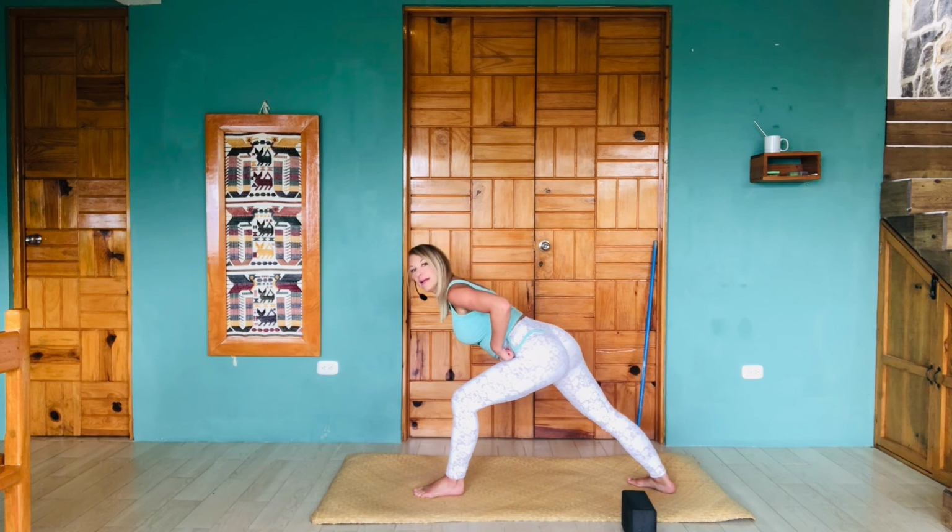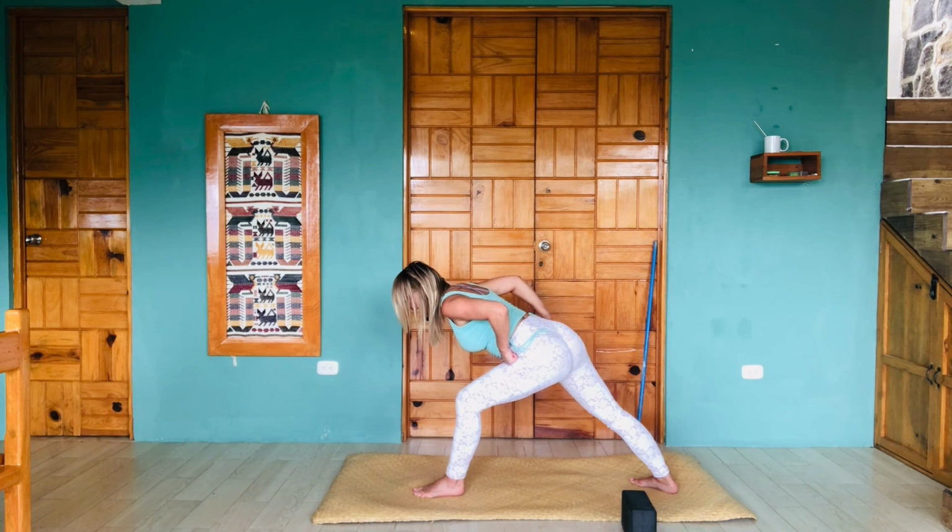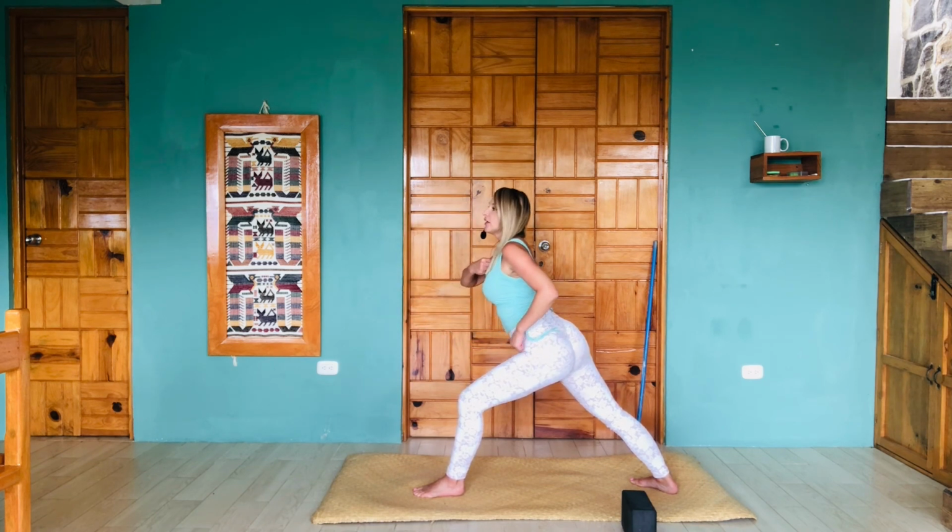Here, you're going to hinge over your front leg. Your hips lift slightly. Hips back. Ground down through your inner back heel and your big toe mound. Lift up through your heart. Keep grounding down.